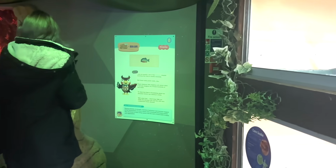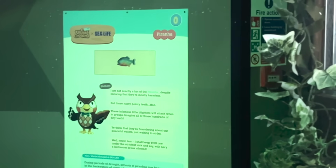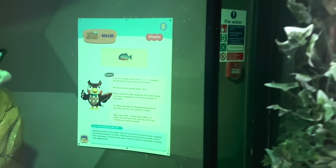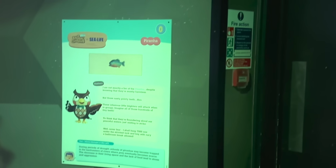The fact is, Animal Crossing is actually pretty educational when you think about it. That's the entire purpose of the museum, and it's very similar to Sea Life. That's kind of what they're trying to do, so I love the fact they tied that in, and I found myself actually spending some time reading these, which was super cool. And it's just great to see Animal Crossing in real life like this, honestly.